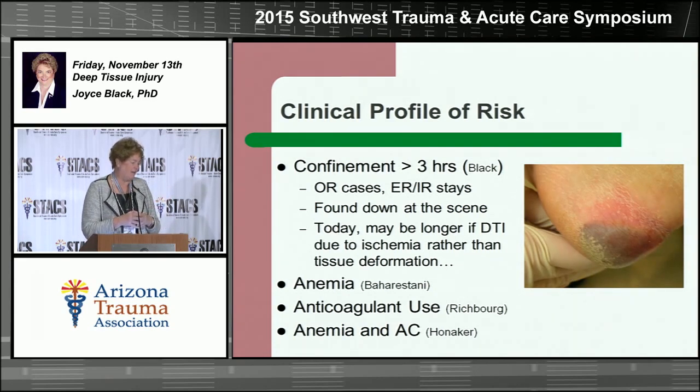They've been confined for over 3 hours. So OR, IR, ER, found down at the scene. I think an important piece for your ERs is to ask EMS or paramedics what position the patient was found down in at the scene and get that recorded in the record, because later on, if DTI appears on those same positions, the evidence is then pretty powerful that it started before it came into your facility, and the government will allow you to call those present on admission.